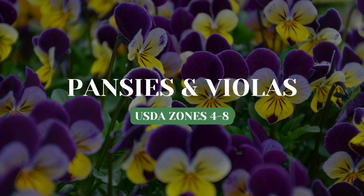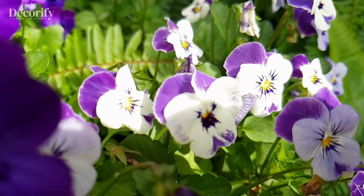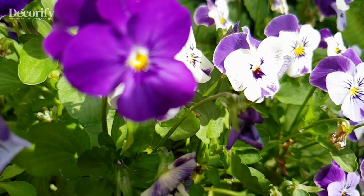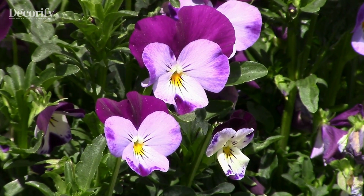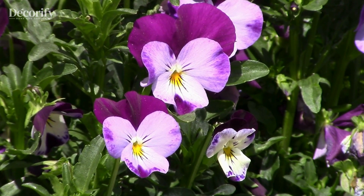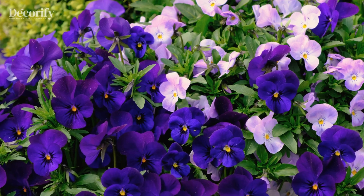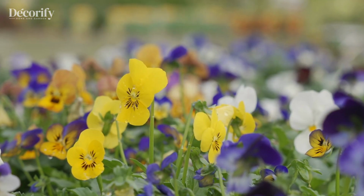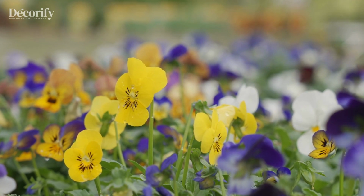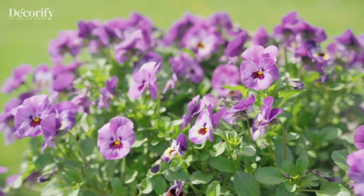These little charmers are the backbone of fall color. Their happy faces bloom through chilly days and can even bounce back after a light frost. In small gardens, pansies and violas fill the gaps between larger plants and add splashes of color everywhere. Choose warm tones like amber, plum, or cream for that autumn palette. They're simple, classic, and always cozy, like the floral version of a favorite blanket.